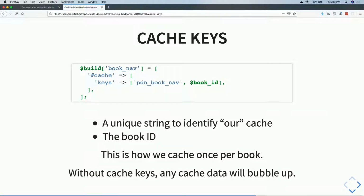There might be several different documentation books on the site, and this is this particular one. Now, if I wanted to cache once per page of the book, then instead of the book ID, I'd be passing in the node ID of the current node. Here, I'm just passing in the ID of the parent book of the page I'm looking at.